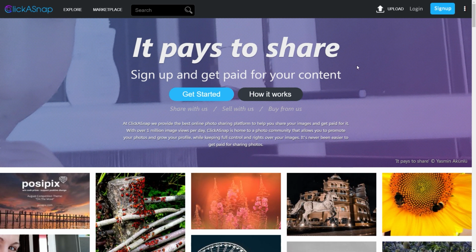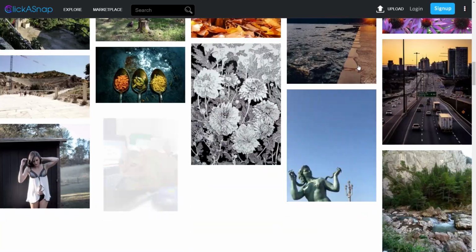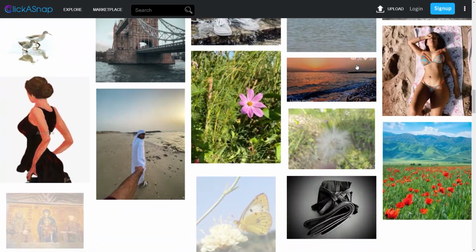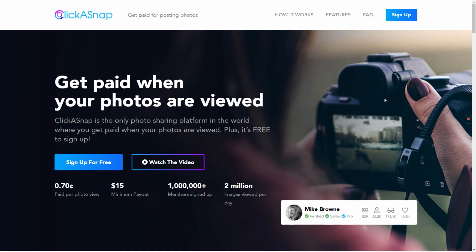Now, the way this works is as follows. You upload an image on the website. Whenever someone views it, they will see a bunch of ads on the sides of the image. And the website shares the ad revenue with the person who uploaded the photo, which in this case will be you.